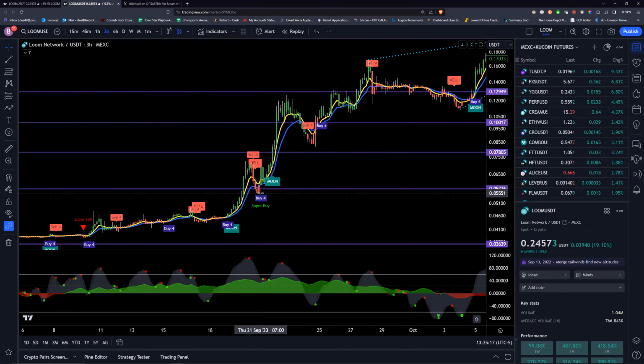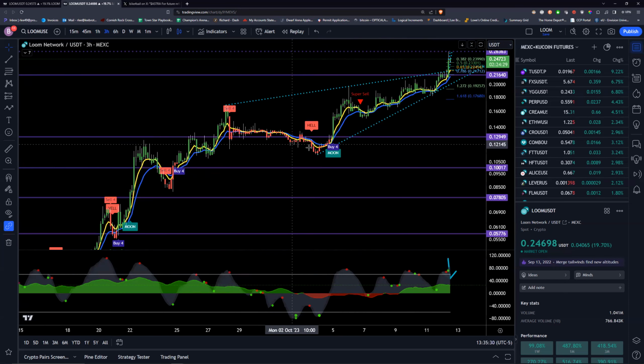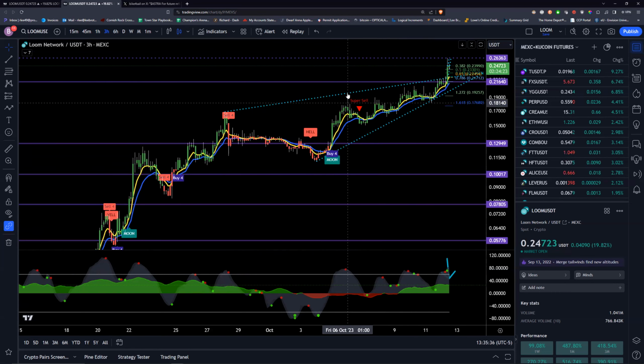So you had a higher high, higher low, higher high, higher low. And you still had a higher high here and a higher low. This ended up being a lower low from this one. But market structure doesn't always give you a guarantee that you should go heavy short, because you still got a higher high right there.